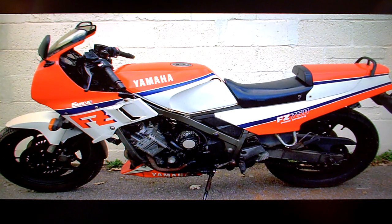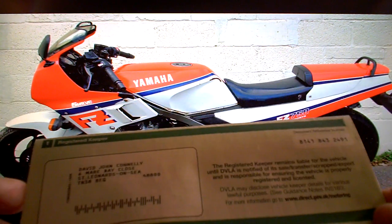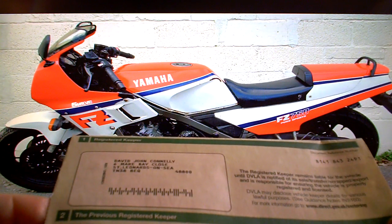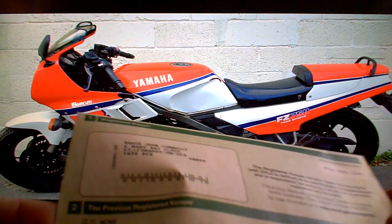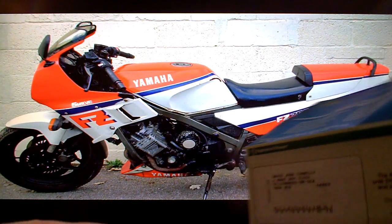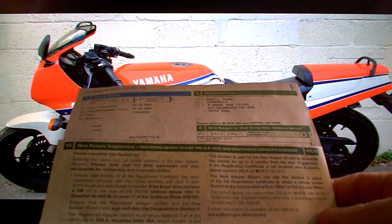Yamaha FZ750 for sale on eBay. In the paperwork, the bike comes with its V5 registration document. No previous recorded keepers. That normally would make it a one owner, but it is an imported bike. It was manufactured in 1987 and registered in the UK in 1991, and that owner's had it all that time.